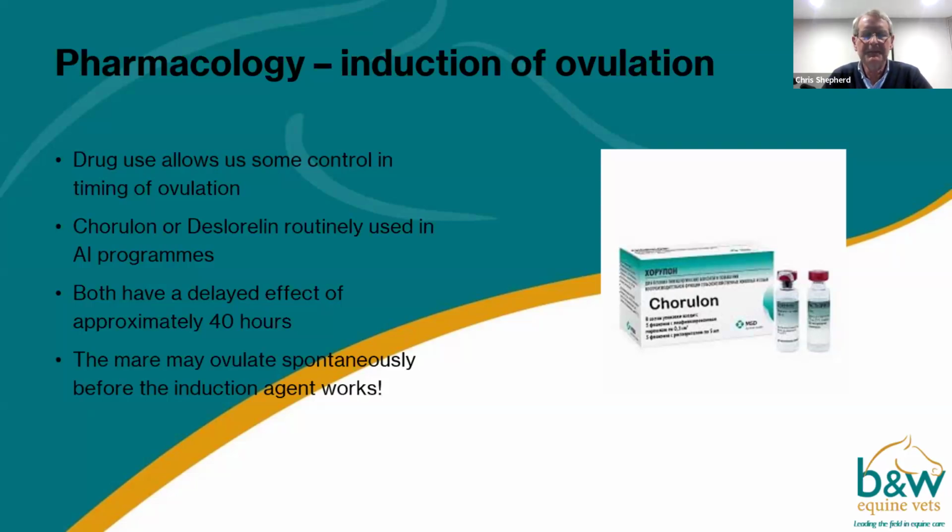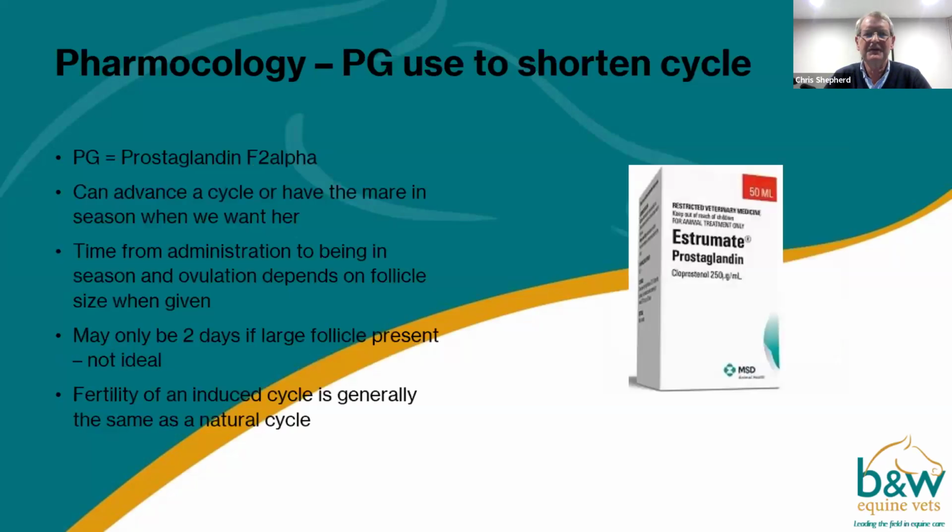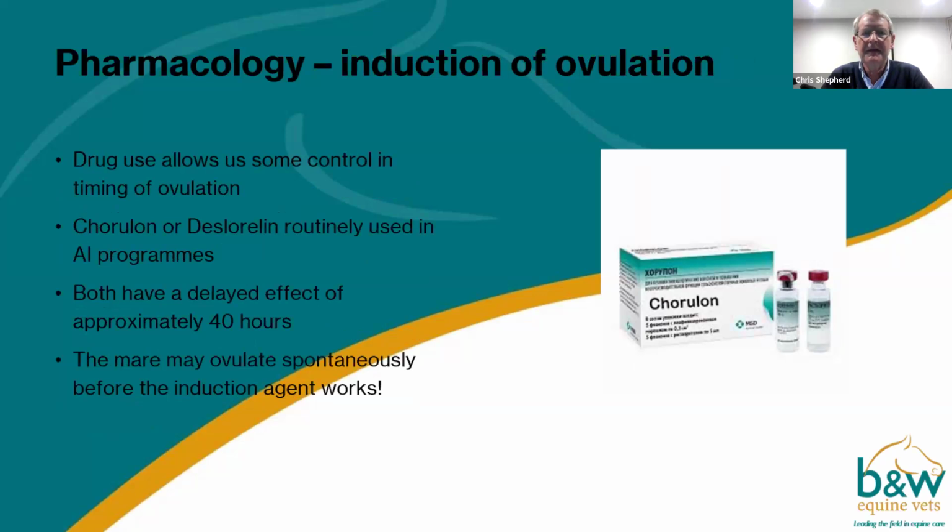And then finally, just a couple of slides on a bit of pharmacology. So the induction, what we call the induction of ovulation, the use of drugs allows us to have some control in the timing of ovulation. And as I've just said, the timing of ovulation is crucial in relation to when we're going to inseminate the mare. So for us to have some control of ovulation is really useful.